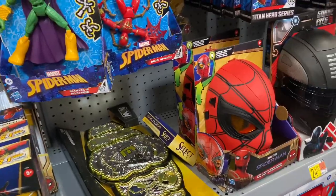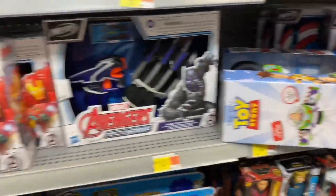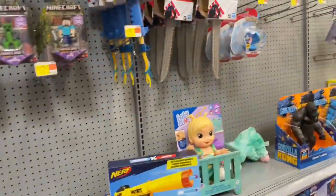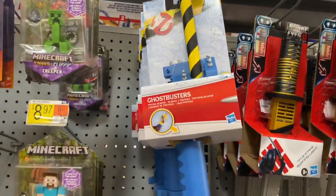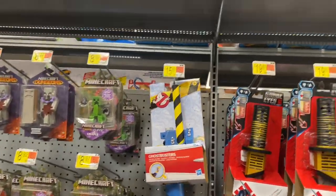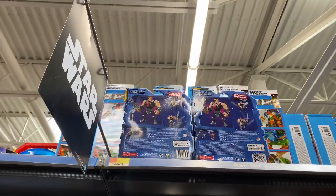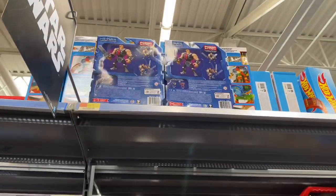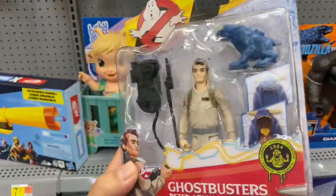Some masks. I'm tempted to look behind some of these boxes. You never know what's hidden back there. And then over here we got some Ghostbusters wands. Oh, and I spotted something on top. What is it? The new He-Man and the Masters of the Universe figures. The Netflix TV series. Oh, nice. They're way up there. So before I bring those things down, I picked this thing up.